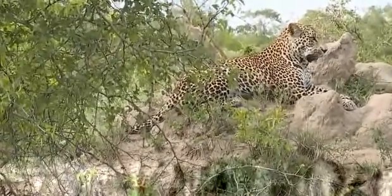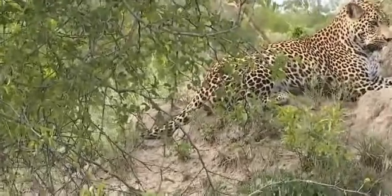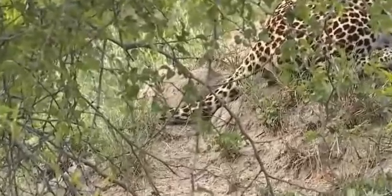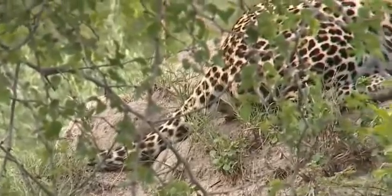I wonder how long he's going to sit here for. It would be interesting to find out, and we will find out because we are not going to go anywhere just yet. He went from quite intent moving to now a small break, but this is normal with cats.